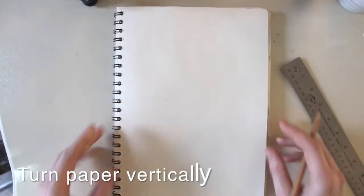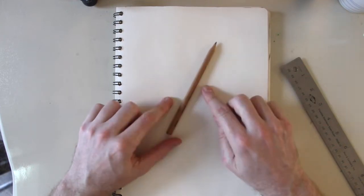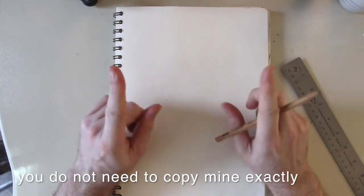All right, so let's get into this. Now we're drawing a skyscraper. We want it to be big and tall, so we're going to want our paper vertically this way. Now for today, I am going to draw a skyscraper that is sort of international style. You do not need to copy mine, okay? You can get creative with yours.